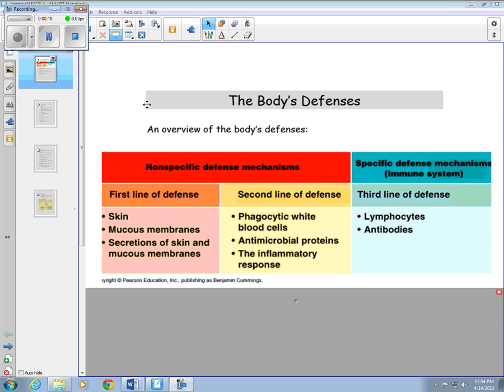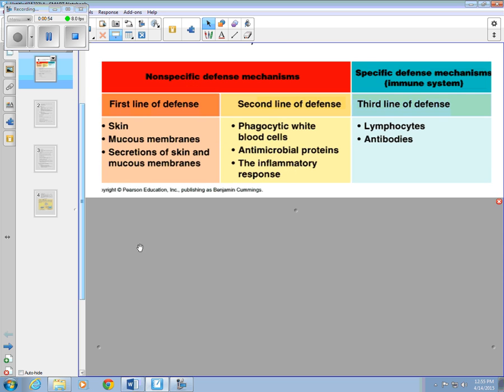The chart that we have on page 44 gives a very brief outline of all of these defense mechanisms that your body has. The first and the second are considered non-specific. So these are things that are going to happen no matter what is coming into your body. They're doing the same exact things, whether it's trying to fight off bacteria, a virus, or a fungus, or a parasite. Your body is trying to do these things. If it gets to the third line of defense, that's more specific. That's a little more severe, and your body's going to have to create a unique antibody to help defend itself against the virus or the bacteria.